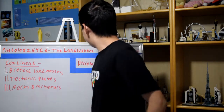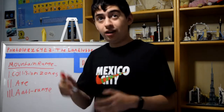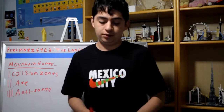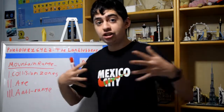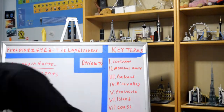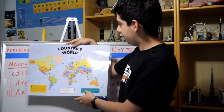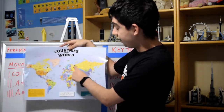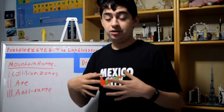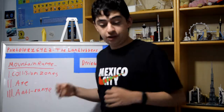So, second term, let's go. Here's something with some age: mountain ranges. We already talked about mountain ranges a little bit in the first episode when we talked about the basics of geology. They're the collision zones between plates that divide the continent. If we go back to our map, places like the Ural Mountains, which are in Russia, about here, are where 2 plates collide. Essentially, the borders between both continents, where the crust just folds up and creates mountain ranges.